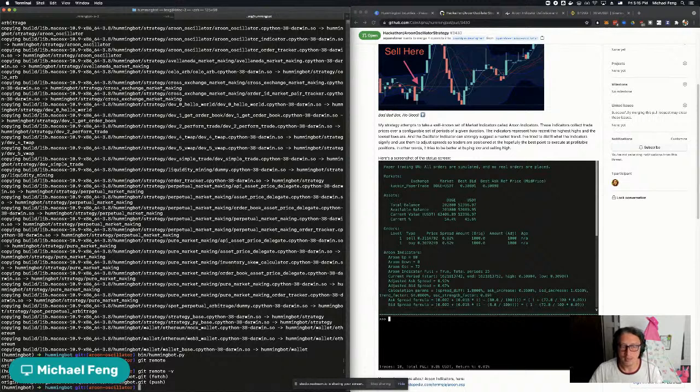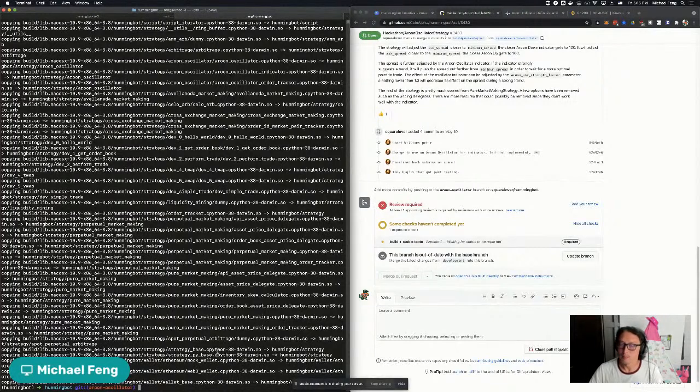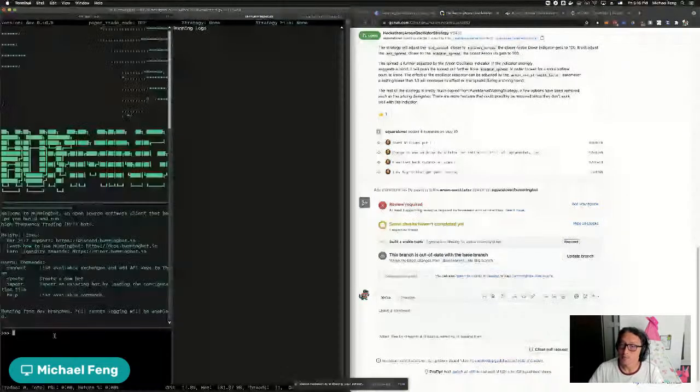basically I've pulled this person's branch, the fork of Hummingbot where he wrote the code, and then I've installed and compiled it in order to build the code from source. Afterwards, you can just run Hummingbot by running the command bin/hummingbot.py, which is how you would start the bot if you've installed from source. After that, it's the same as it would be if you started with a Docker container or from the binary installer. What I've done here already is set up a test account from Binance that we're using.